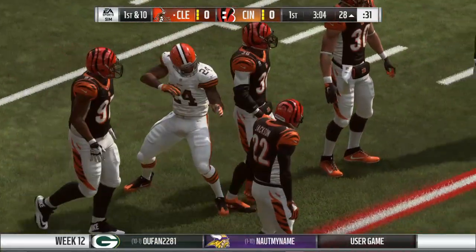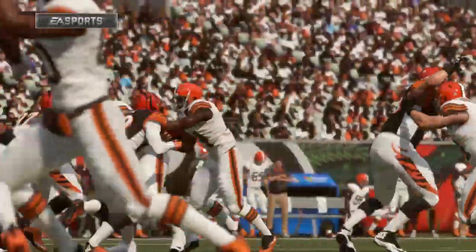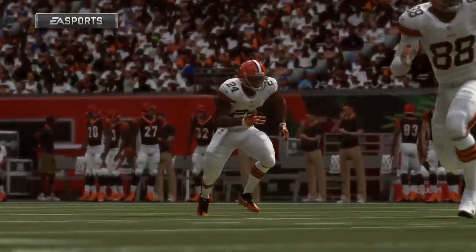I always appreciate runners who understand situations. That was just 3rd and inches. No reason to dance around in the backfield and try and break off a bigger play. Just go pick up the first down, and that's exactly what he did.